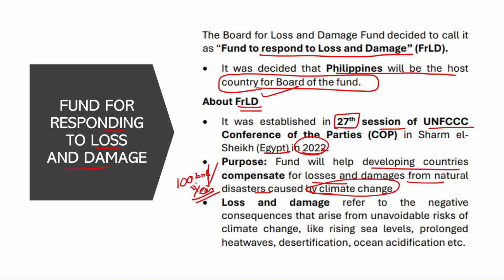Loss and damage refers to the negative consequences that arise from unavoidable risks of climate change, for example rising sea levels, prolonged heat waves, desertification, ocean acidification and so on. So to compensate for this kind of unavoidable risk, it is agreed that there will be a fund called the Loss and Damage Fund, which has now been renamed the Fund to Respond to Loss and Damage, and this will be given by the developed economies to the developing countries.